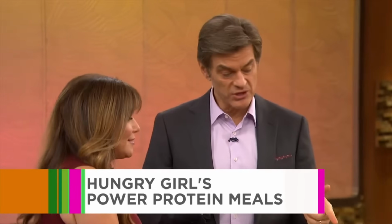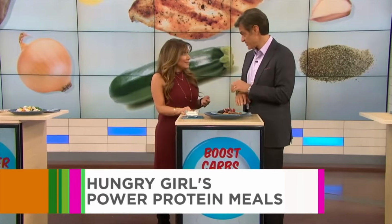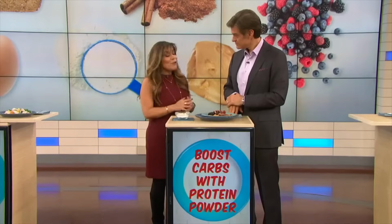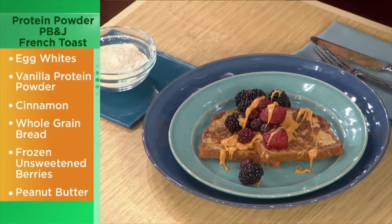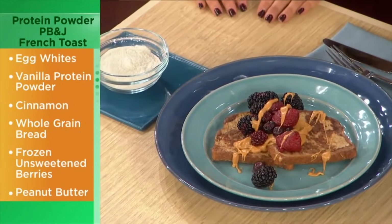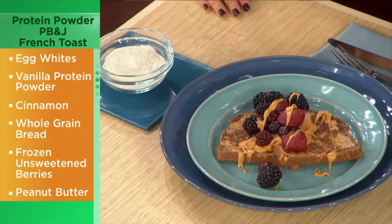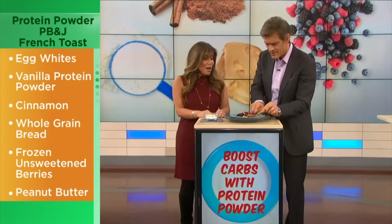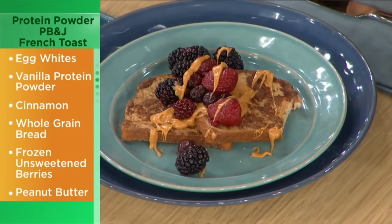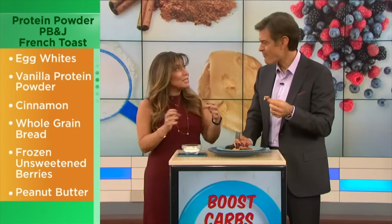So this is about boosting a carb with lots of protein. Yes. Well, first of all, I love breakfast for dinner, and anytime I can get a high-protein breakfast and eat it for dinner, that's a home run for me. And this recipe is a little special because I use protein powder in it. Now, a lot of people think protein powder is just for smoothies or it's not for them, but it's actually a great food to cook with. So this is a peanut butter and jelly French toast. Are you serious? Yeah, it's really berries and peanut butter with high-fiber bread, and we use the protein powder in with the egg wash to really boost the protein.